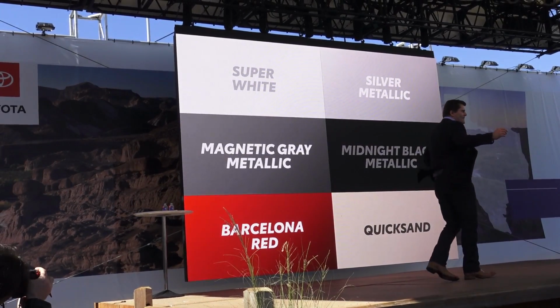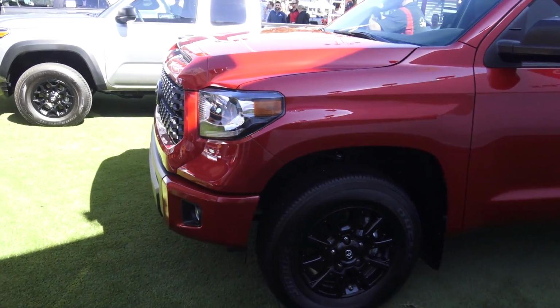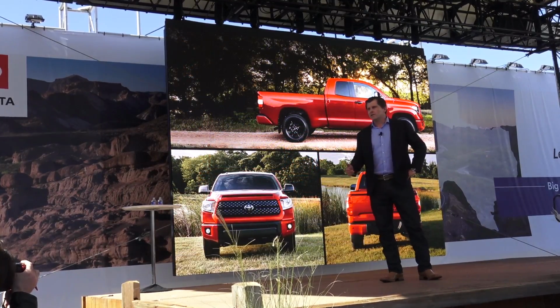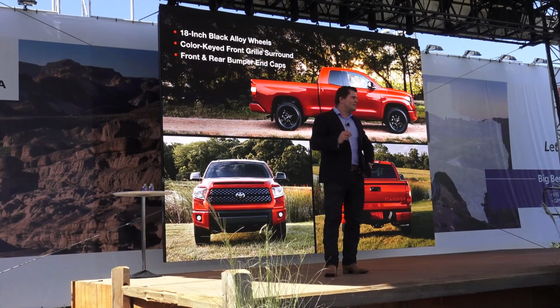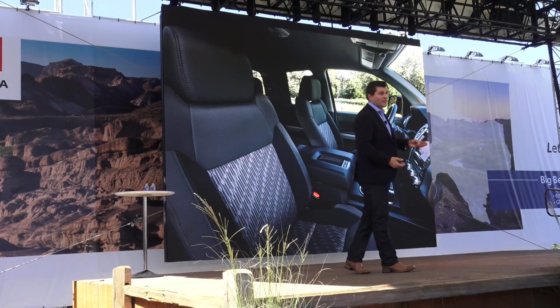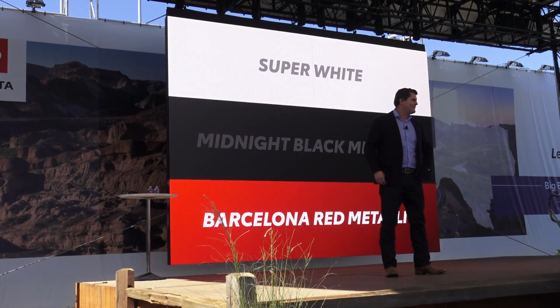Now onto the Tundra. The SX package is based off the SR5 double cab, and it's also available in 4x2 and 4x4 grades. It's equipped with 18-inch black alloy wheels and colour keyed accents throughout. We've removed the badging, so it's a clean, customised look, and the interior has been upgraded with front bucket seats. It's available in 3 colours, including the Barcelona red metallic that you'll see here today.